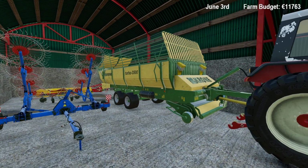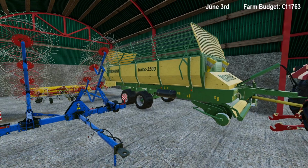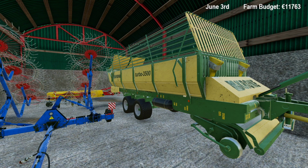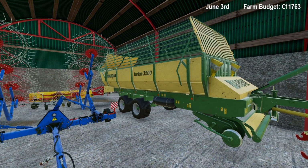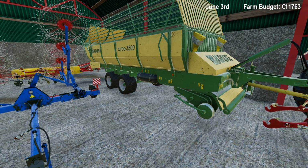As you can see, it is an old Krone. It is a Turbo 3500, and it looks a nice machine. It looks a pretty big yoke sitting there compared to the trailer, but it actually doesn't hold that much more grass. The grass is definitely bulkier going into these in the first place, so it probably doesn't hold that much more in terms of weight. But reasonably happy with it.